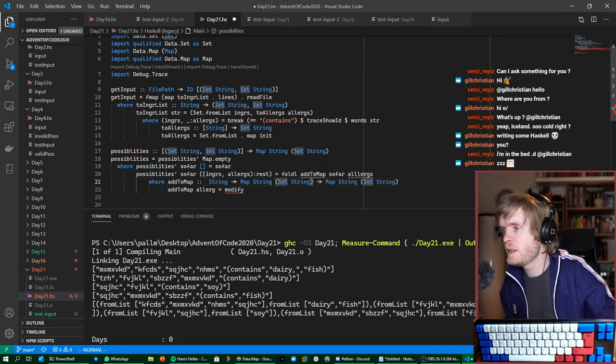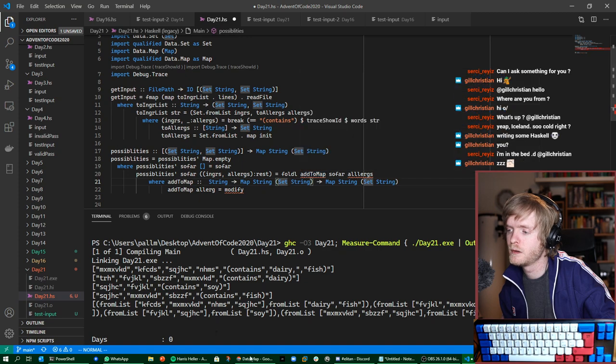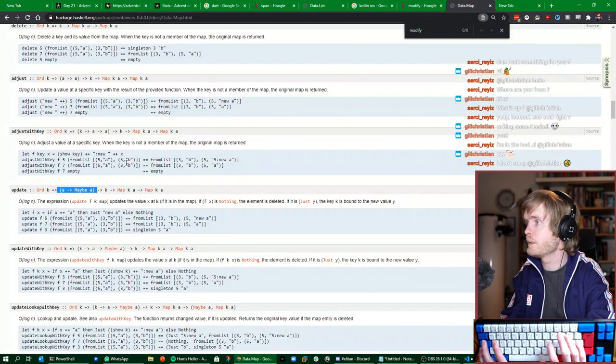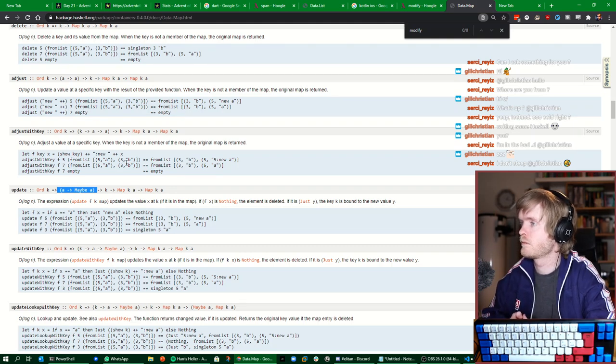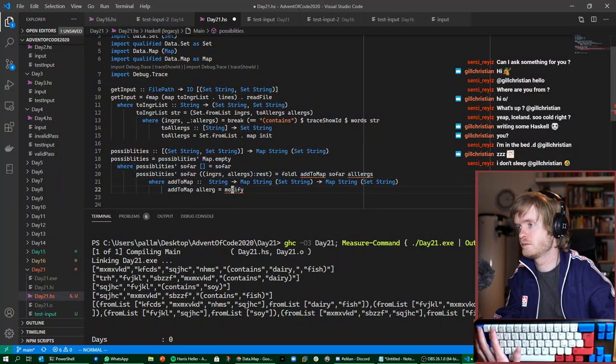Now let's see. Add to map. I think, is it because I should be full R-ing here? Expected type map set of string. Add to map. What is the type of fold? I always forget the map of fold L. Okay, we're actually gonna say adjust here.